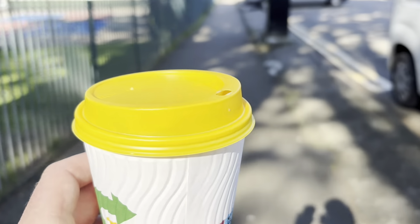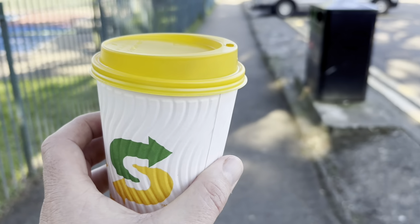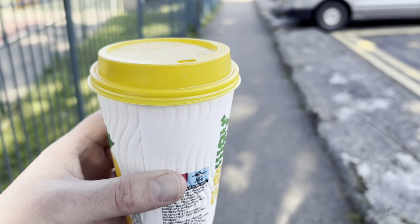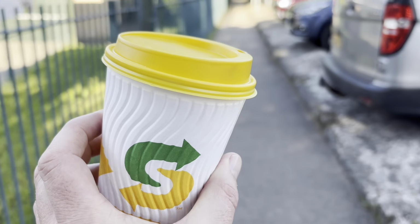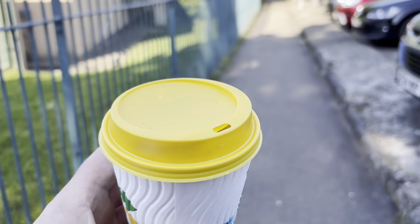This coffee from Subway, I have to be honest, it isn't great. It's alright, but it's not great. Went with a latte style coffee. Yeah, definitely not as good as the coffee you would get in McDonald's, that's for sure.